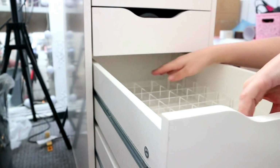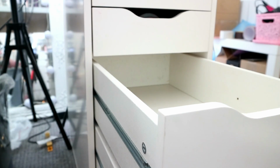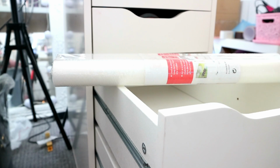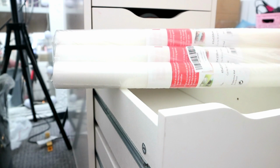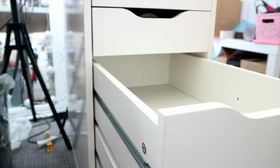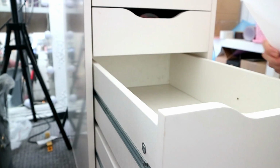One of the problems with these IKEA Alex drawers is that things slide around because there's no grippy surface. So Eve posted her makeup collection on our Patreon WhatsApp group and she had these non-slip drawer liners in her drawers and I thought that is ingenious. So I bought some on Amazon last night. I'm going to put some in and then my dividers won't slip around. Isn't that just literally the best idea ever? I'm just going to cut it roughly to size.